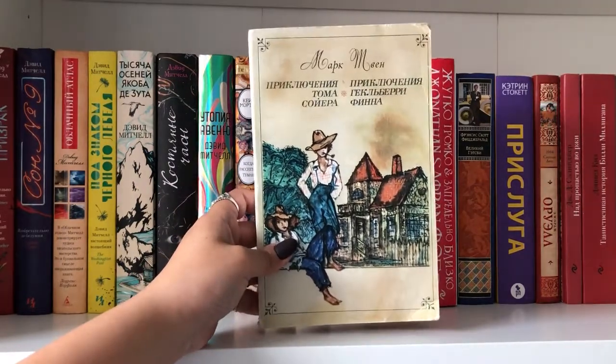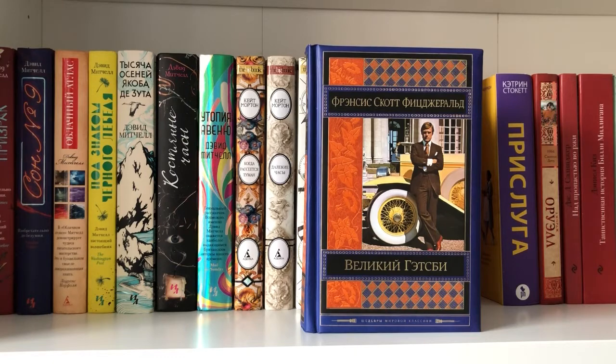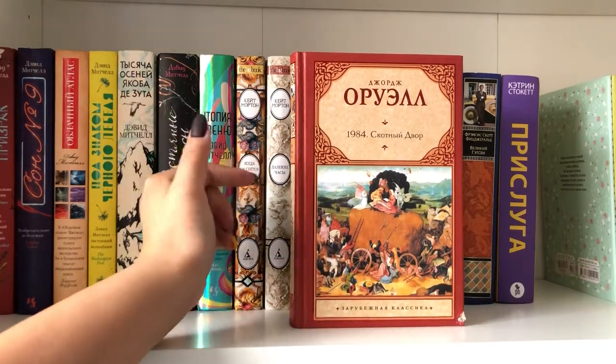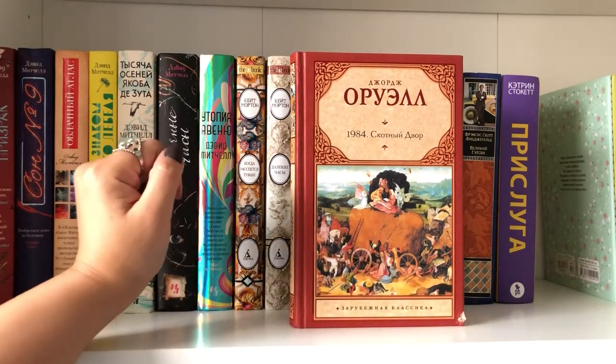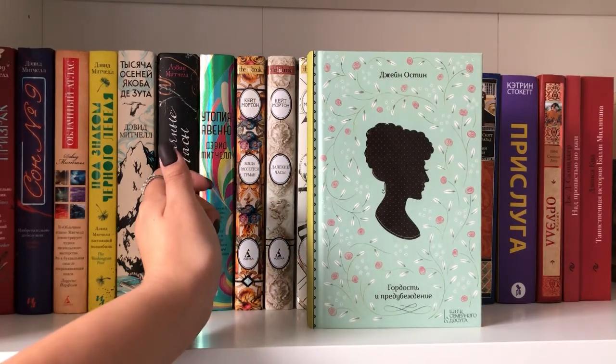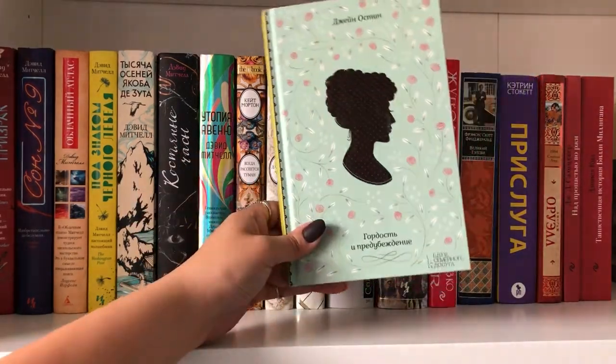Extremely Loud and Incredibly Close by Jonathan Safran Foer, this vintage edition of The Adventures of Tom Sawyer by Mark Twain, The Great Gatsby by Francis Scott Fitzgerald, The Help by Kathryn Stockett, George Orwell and his 1984 and Animal Farm, and my cats ate this corner, The Catcher in the Rye by J.D. Salinger, The Minds of Billy Milligan by Daniel Keyes, this very cute edition of Pride and Prejudice by Jane Austen. Unfortunately, I haven't read it yet.